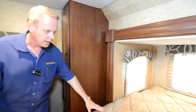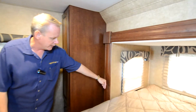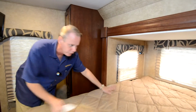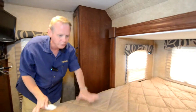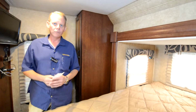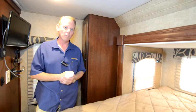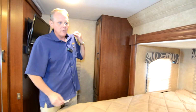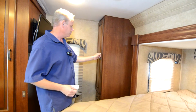This is where our second slide out is. If we pull this slide out in, it's going to come up to about right here, and this is a 2-piece mattress, so you just pull this section of the mattress up on this part. That slide out comes in and effectively reduces the length of the motorhome by about 3 feet. So you have a very maneuverable length when you have this in the in position.